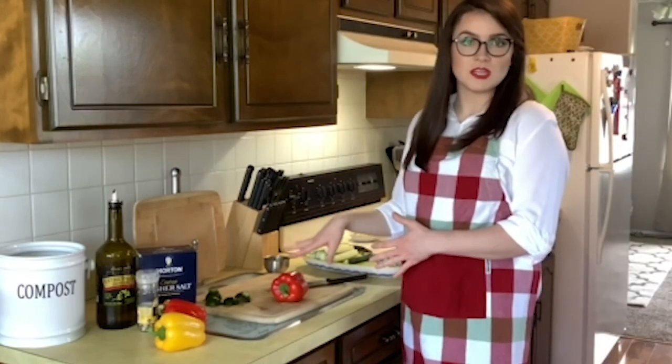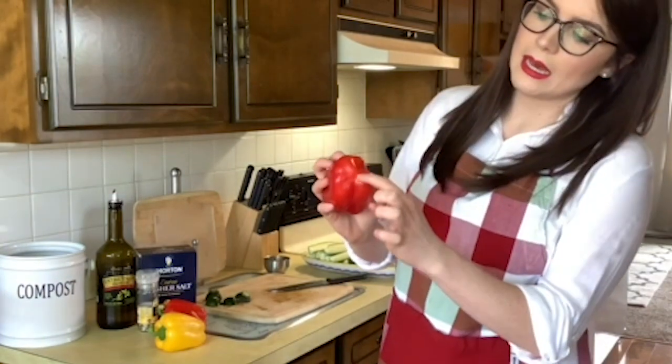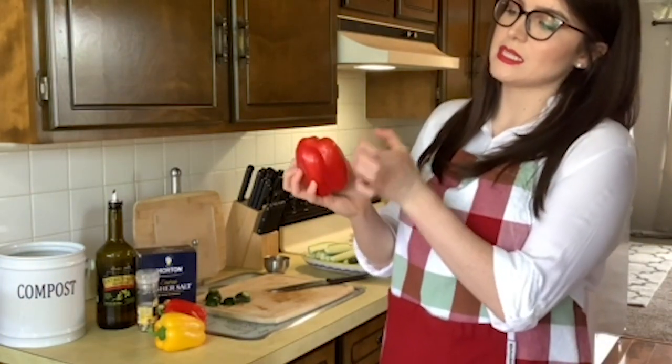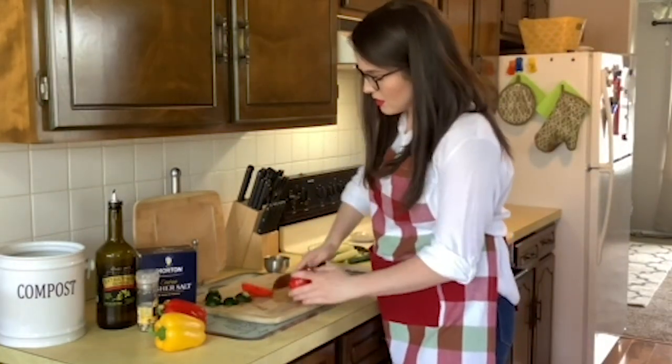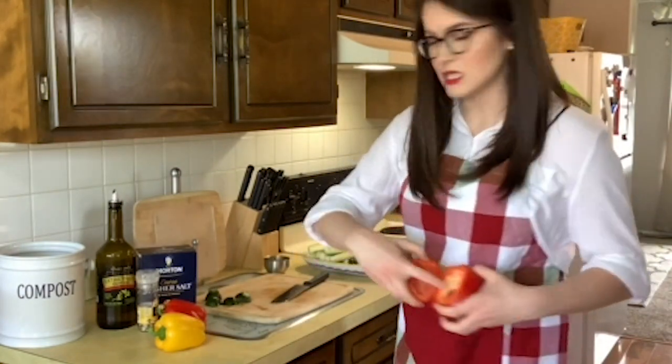Now that we've cut the zucchini, we're going to move on to the bell peppers. And what I like to do is cut kind of along where the nubs are, because then they have really wide pieces, and again, easier to grill. So we'll just cut along here, and that way you also avoid getting any of that white stuff and seeds.